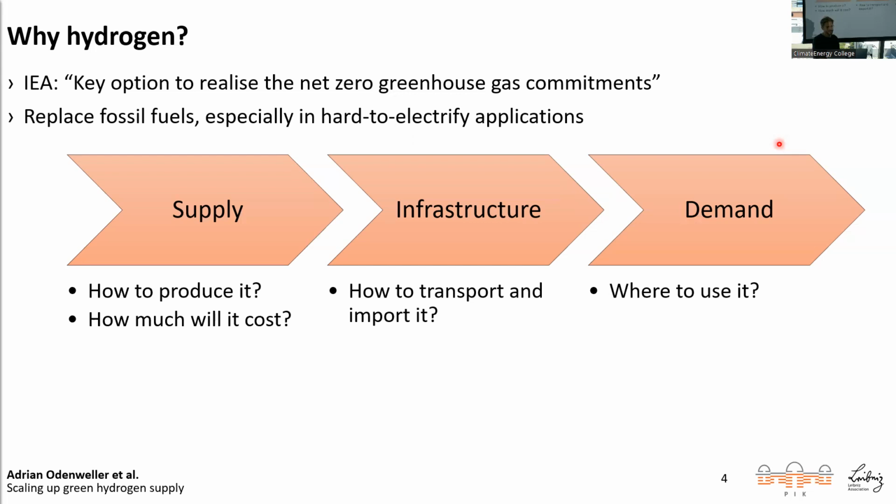Now, we ask a bit of a different question in view of the really urgent climate mitigation goals that we do have, especially over in Europe, but gradually also in other places around the world.